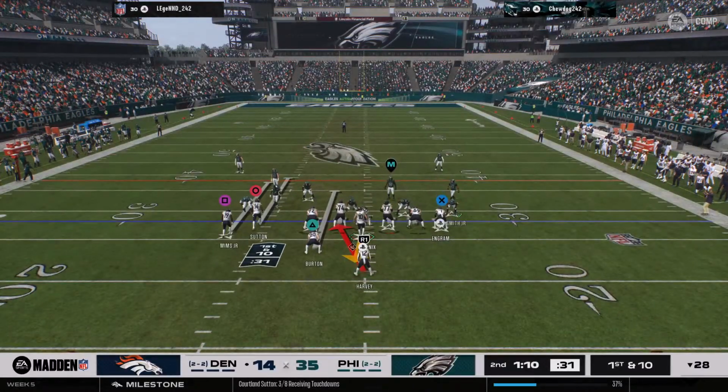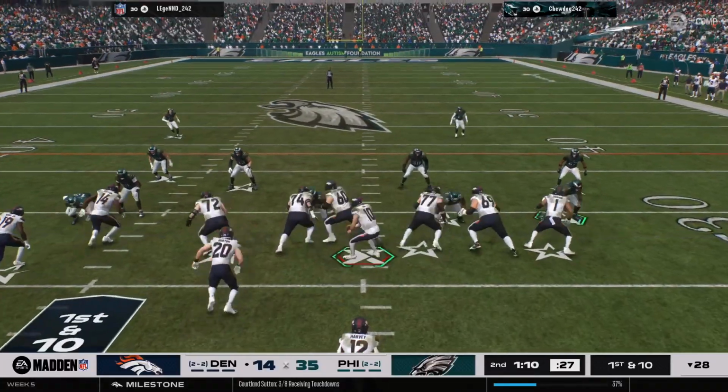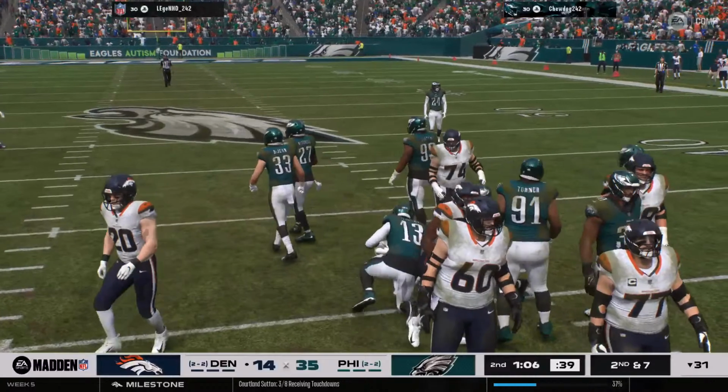Denver offense at the line, ready to go. And Charles, we'll see what they can do here. Not a ton of time left, but enough certainly to get points out of this drive, and they need them right now because they're trailing.